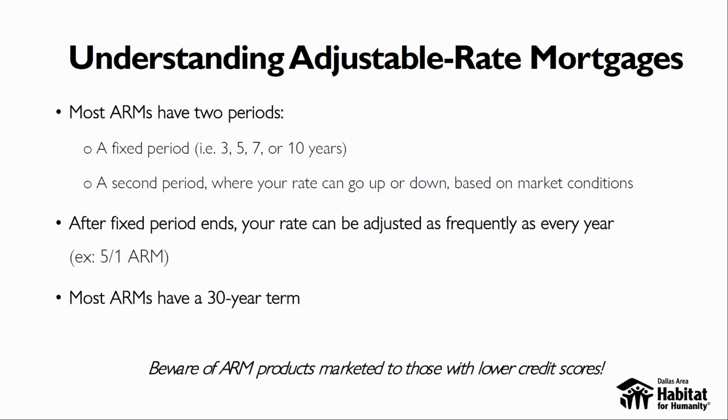Now, understanding adjustable rates. So if you guys look at that, it says most ARMs have 2 periods, right? A fixed period, and that's what I meant about it's kind of like the honeymoon, right? So think about it as a 3-year, 5-year, 7-year, or 10-year. So for those 5, 7, 10 years, whichever you select, your rate is fixed. So you'll get a lower rate. And during that honeymoon period, you don't have to worry about your payment going up or not, right? It's after that honeymoon period that things kind of get real, right? It's either going to go up or going to go down depending on what the market's doing. Now, a second period where your rate can go up and down is based on market conditions. That's after the honeymoon period expires.